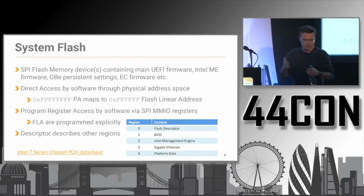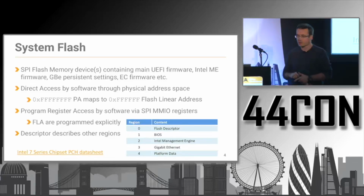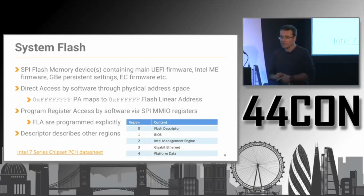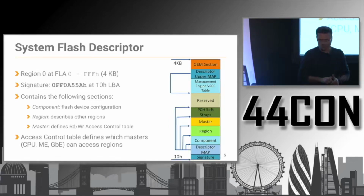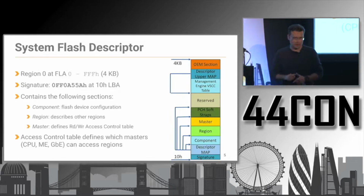And so system flash can be partitioned into multiple regions. One region is the BIOS region, the UEFI firmware region. Another is the manageability engine, the embedded controller region, GBE, and so on. But there is also this partition table called the flash descriptor, which is also a region by itself. It's the first region that actually describes how the flash chip is partitioned. So that descriptor is the first 4 kilobytes of a SPI chip device, located at FLA 0.